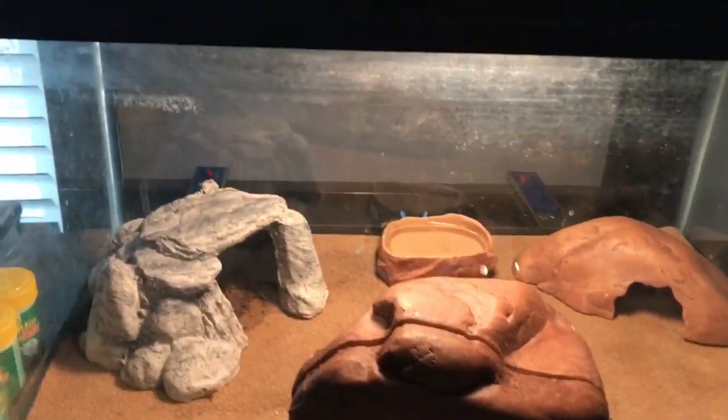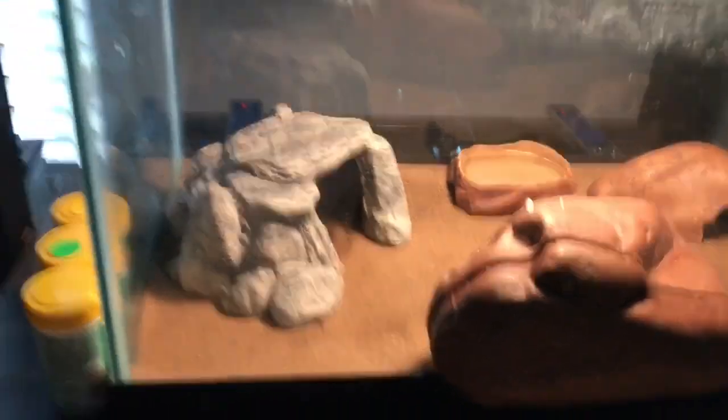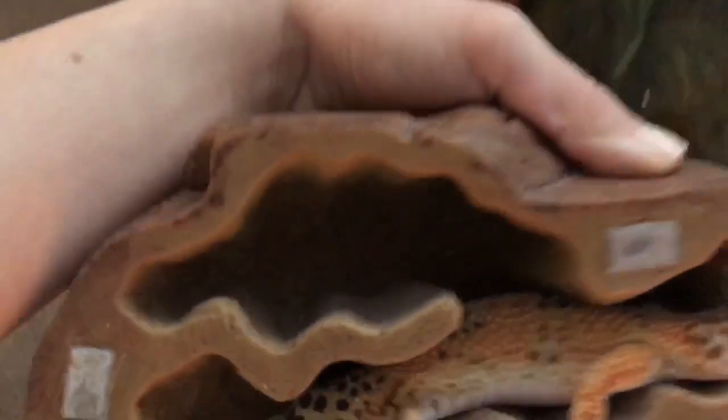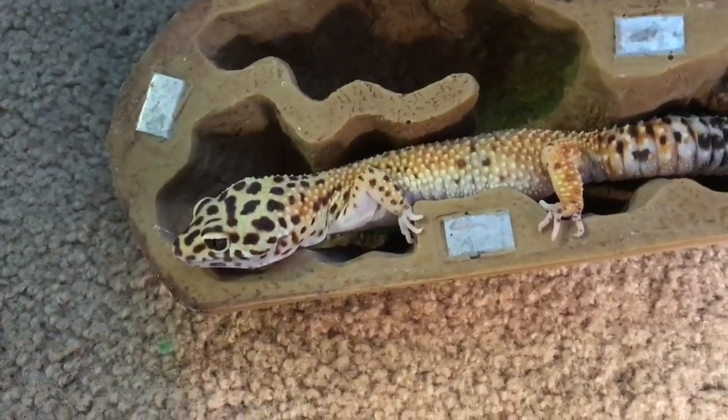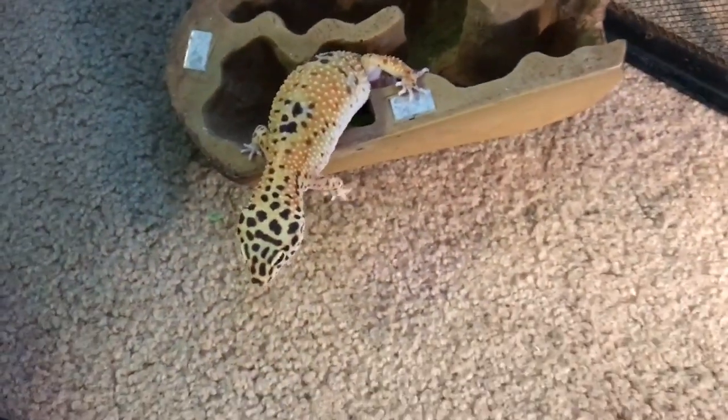I feed her 2 to 3 superworms every 3 days. And she is currently in my 20-gallon rack on this drawer that slides out. And here she is again one more time. I'll take her out for you guys so you can see her a little better. Sorry about the glare. But there she is. I'm going to put this cage back together, and then I'll move on to the next animal.